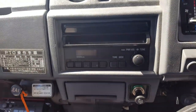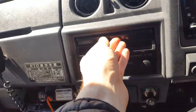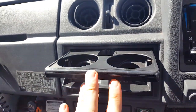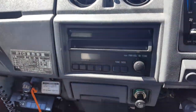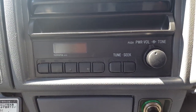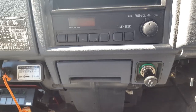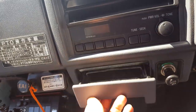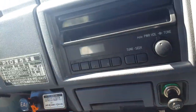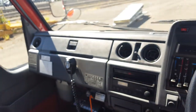In case you guys were wondering, because this is America, don't worry, we got cup holders too. AM radio, which I'm sure you can switch out, or any head unit of your choice. Ashtray. Cigarette lighter. This truck does run on 24 volt. We'll cut to the engine.